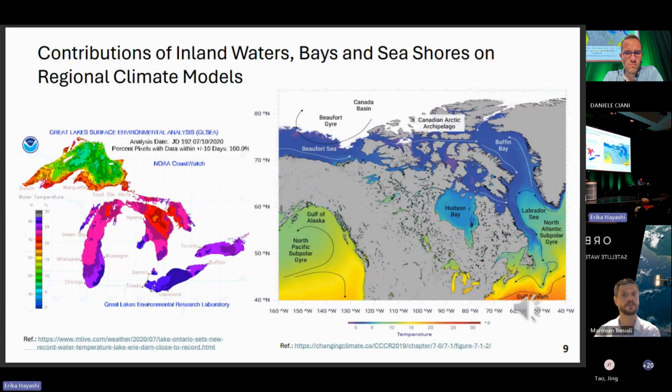So in Canada, as I mentioned earlier, we have a lot of lakes, a lot of water, and this affects the modeling at regional scale. So we need to have very good monitoring of all the bodies of water temperatures.